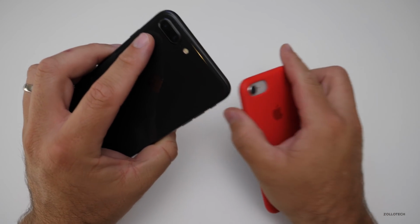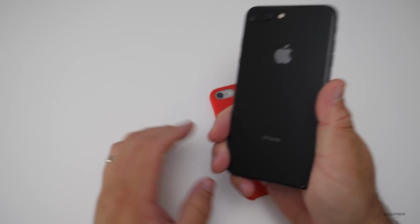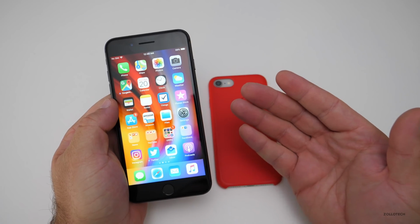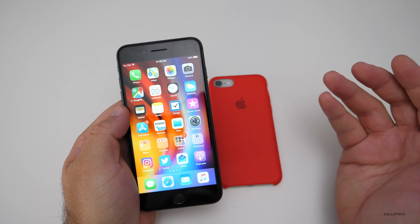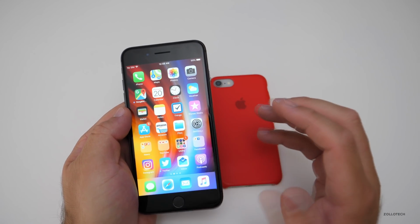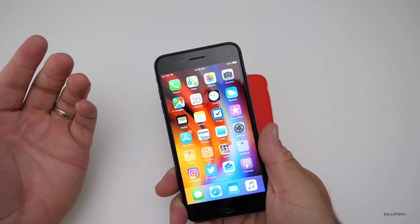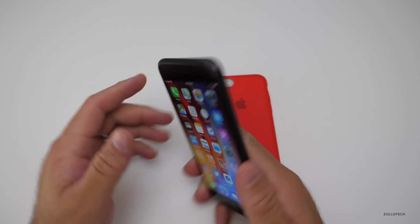Either one of these, because they're less expensive, they've got wireless charging, and they're both great devices, and they're both still available. In fact, I was in the Apple store today and someone picked up a 7 Plus. So they're not going away. They'll be supported for years. Just like the iPhone 5S is still supported and it's multiple years old, so will the 8 Plus.